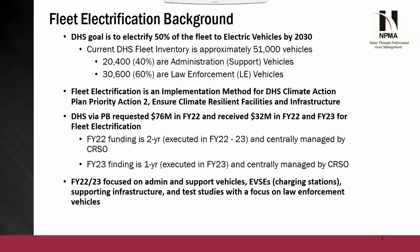DHS has a fleet of 51,000 vehicles, and of those, 40% is administrative and 60% is law enforcement. We have the largest law enforcement fleet within the federal government. Because this is the mission, we actually have to pay close attention to how law enforcement vehicles are handled. The entire law enforcement fleet is not electrified, but we are working towards it. We have to make sure that vehicles are available that meet the law enforcement mission.